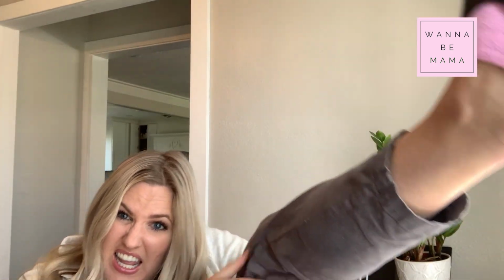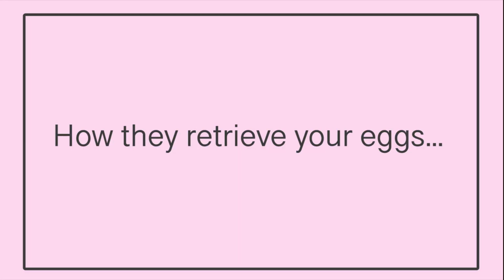This part was kind of awkward because the stirrups are like stirrups on steroids. Instead of putting your little heels in them, they have you put your whole calf in. Your legs are up to the nth degree, completely spread open, ready to go. While they're putting you in the stirrups, the anesthesiologist is like, okay. He started to give me the juice and I was conked out within seconds.